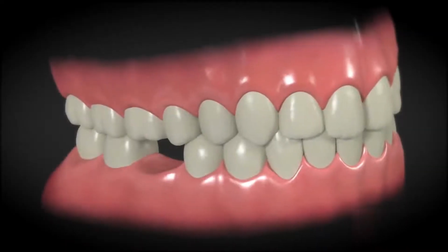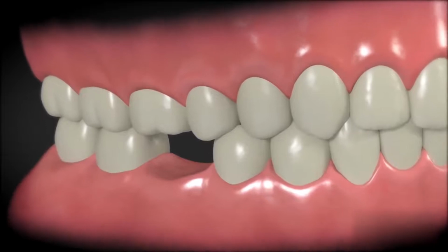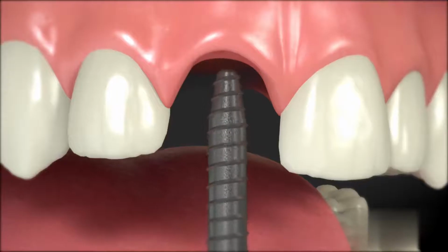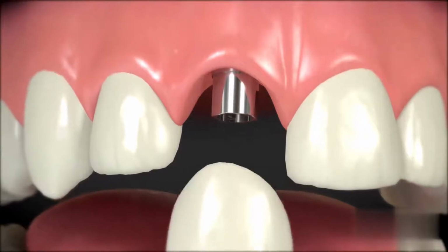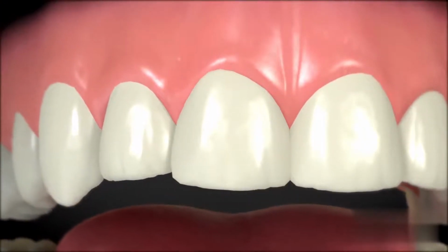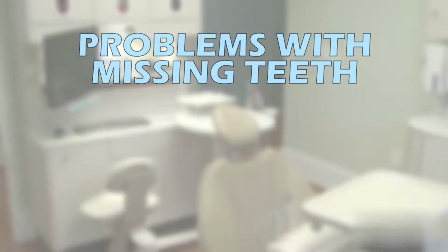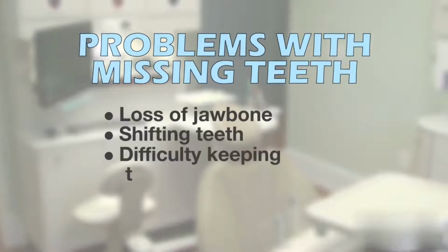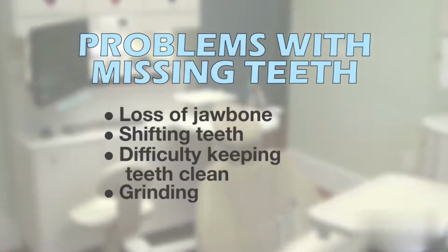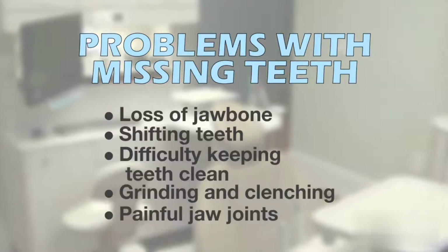Why replace missing teeth? When a tooth is missing, an implant can be a great choice for replacing it. In most cases, it is the best solution. An implant is a small titanium post that replaces the roots of a missing tooth and supports a custom-made crown. An implant can prevent a chain reaction of problems including loss of bone in the jaw, shifting teeth, difficulty keeping teeth free of plaque and bacteria, grinding and clenching, and pain in the jaw joints.